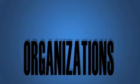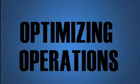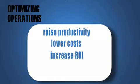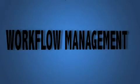Of course, workflow management does not just apply to the billing process in doctor's offices. As all organizations grow, they face the challenge of managing, maintaining, and scaling their business processes. In today's economic environment, businesses need to be able to adjust quickly when it comes to optimizing operations. They must figure out new ways to raise productivity, lower costs, increase ROI, and more effectively meet the needs of the consumer. To address these challenges, many organizations turn to workflow management.